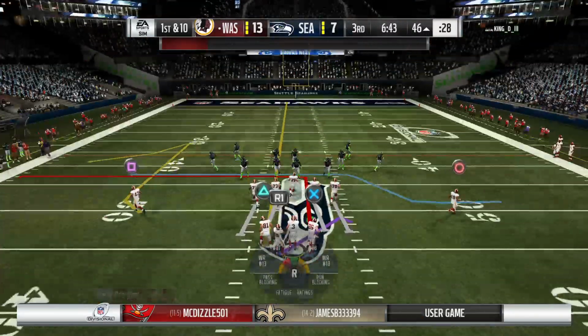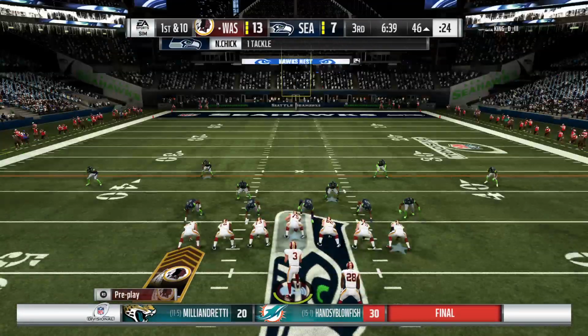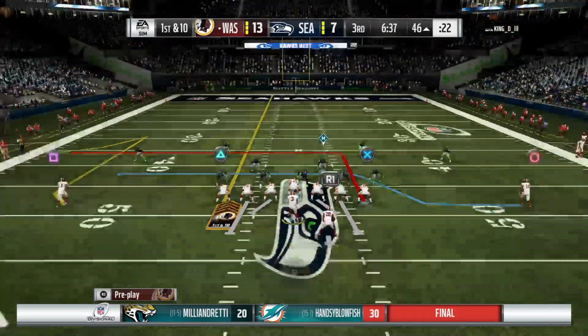So from Seahawk territory now, it's 1st and 10 at the 46. Gone. Watching that, Barney.